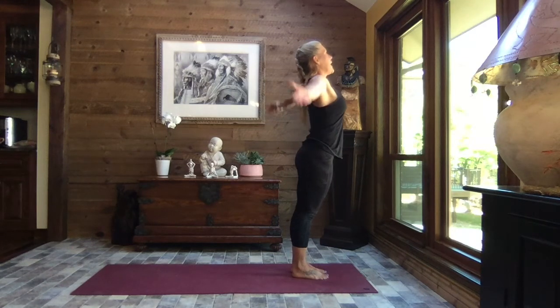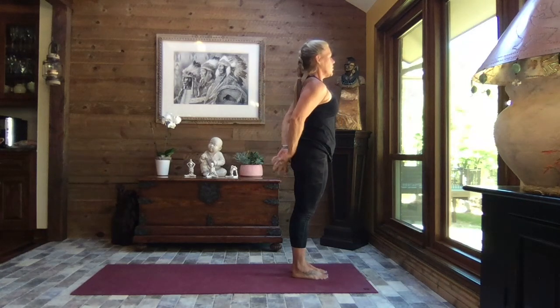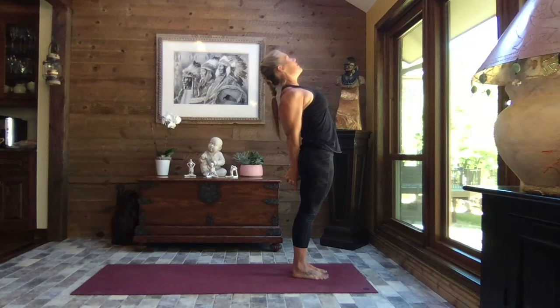Inhale, reach to the sky, little tap at the fingertips at the top. Exhale, circle the arms around behind your back. Interlace your fingers, all but the index finger and thumb. Roll those shoulders, take a big breath in. And as you exhale, arch it back. Gaze to the sky again.